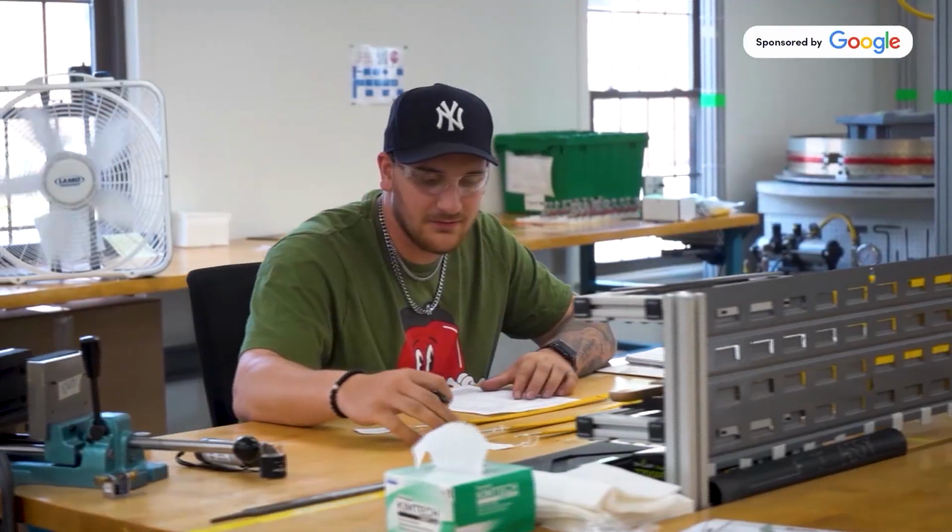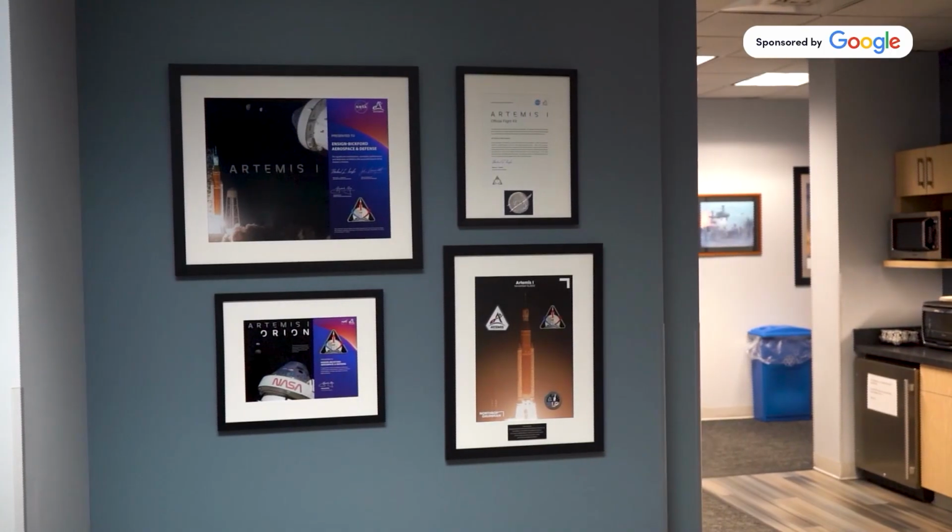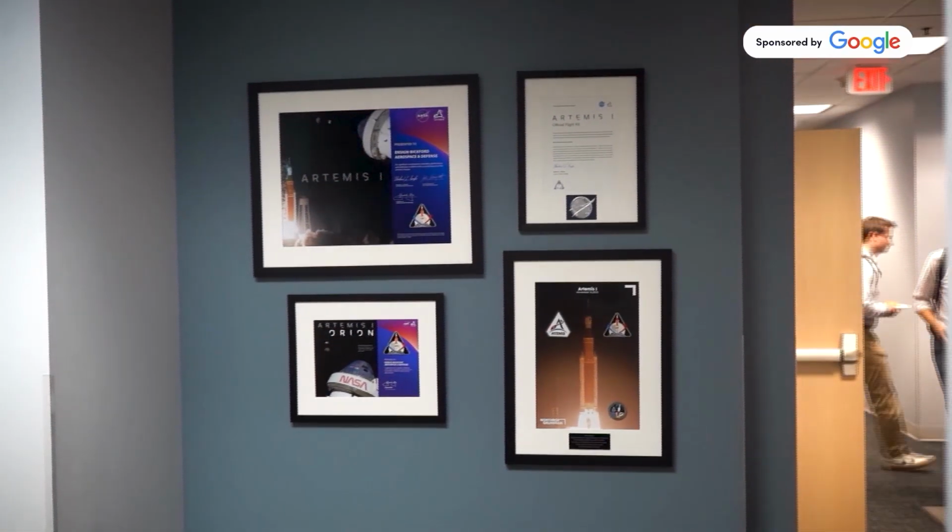Frangible joint represents the pinnacle of engineering coming together with operations. Basically, this product is designed as a payload separation system. Rocket going up into outer space, whatever the payload it is carrying needs to separate.